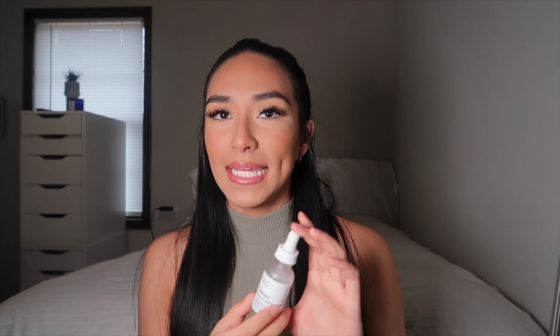I feel like this is so good. I recommend The Ordinary brand so much, especially this product. I only use a little bit and I just pat it on my face. After that, I use the CeraVe moisturizing cream, and honestly, this cream is so good.